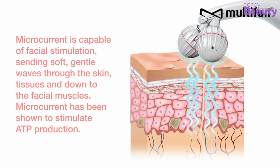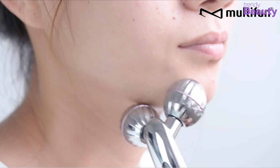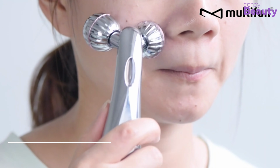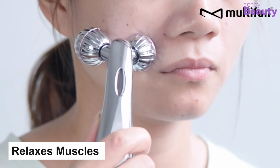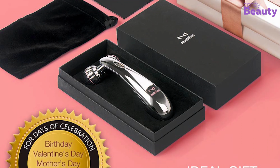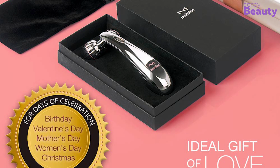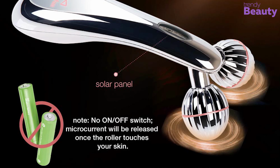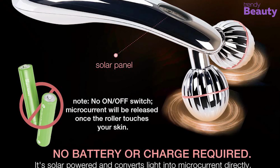It improves your facial contour and tone and promotes blood circulation. The innovative design of this tool reduces your wrinkles, relaxes your muscles, and lightens your dark circles. This facial roller is portable, so you can carry it anywhere you want. It works on solar power, and it doesn't require any battery or charge to function.